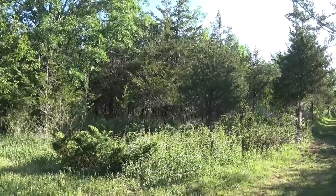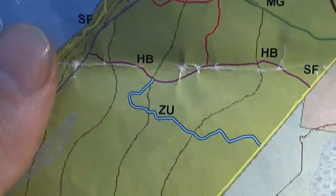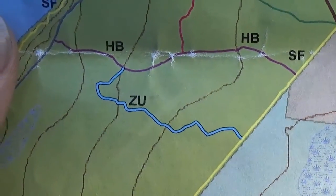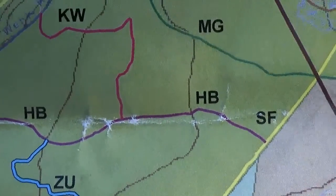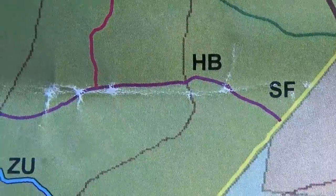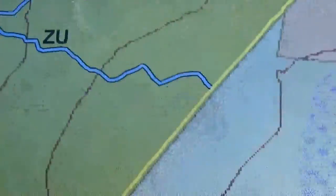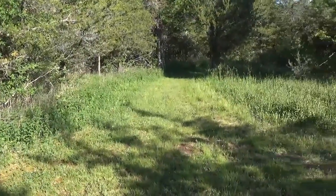So, here we are. This is the Blue Trail, into the Snakefoot. Our next one is going to be the Huckleberry, which is the purple one. So, we're going to hike up there, and well, that was the Zeus Trail at the Robert Wehle State Park.